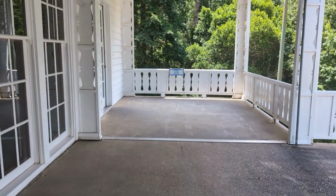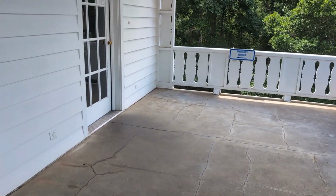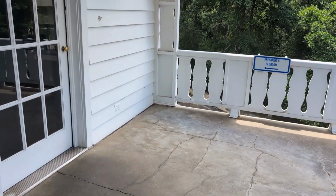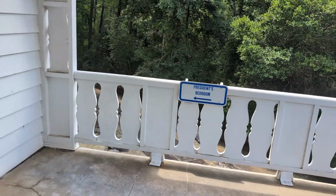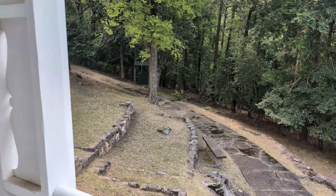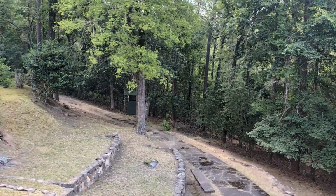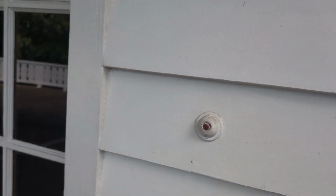Coming out of the secretary's room, you go to the opposite end of the porch. And there's a sidewalk that leads down to under the porch where the sentries and the staff are there for security.